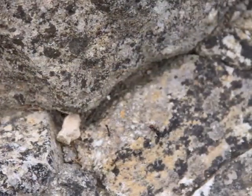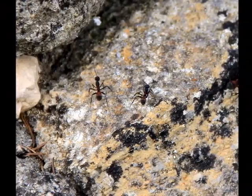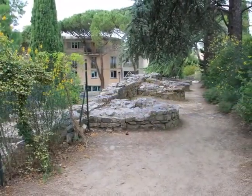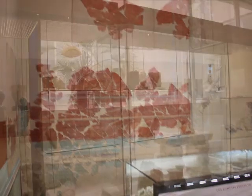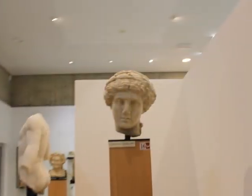I'll bet these ants could probably trace their origins back to the original construction, and maybe even before. And their offspring will probably be here long after we're gone. Many of the artifacts from the site are in the Theo Desplans Archaeological Museum, which is very close by.